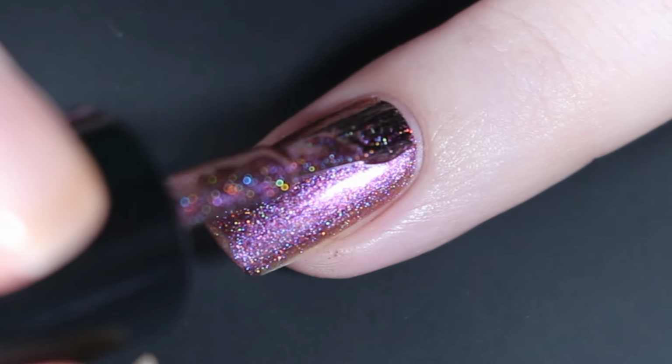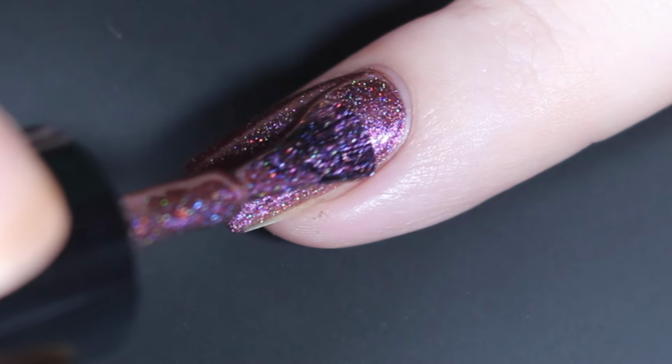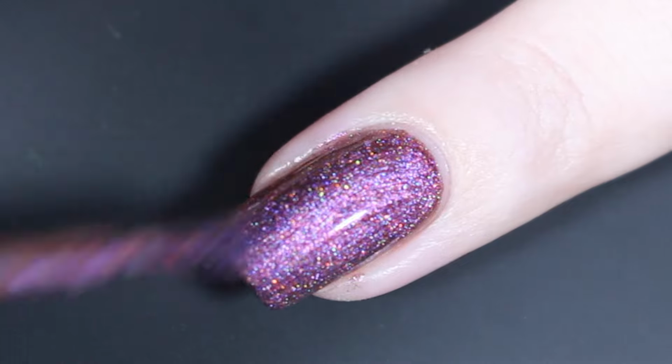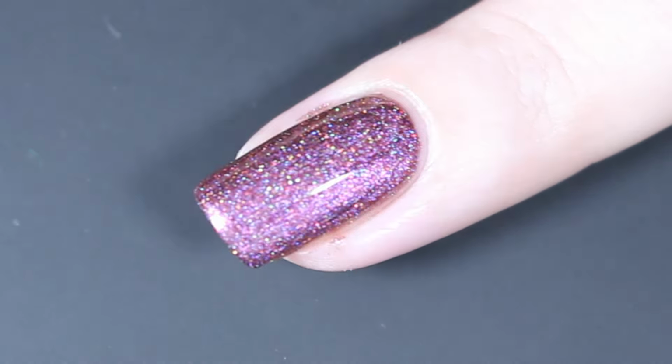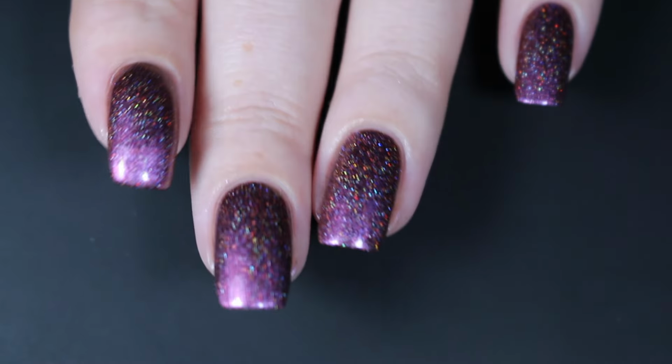So here is a quick second coat. I'm just going to do a nice normal coat. It doesn't have to be thick here to make it completely opaque. This one just goes on really easily, and the finished results are gorgeous. You don't get a ton of that duochrome, but you do see a little bit around the edges there.